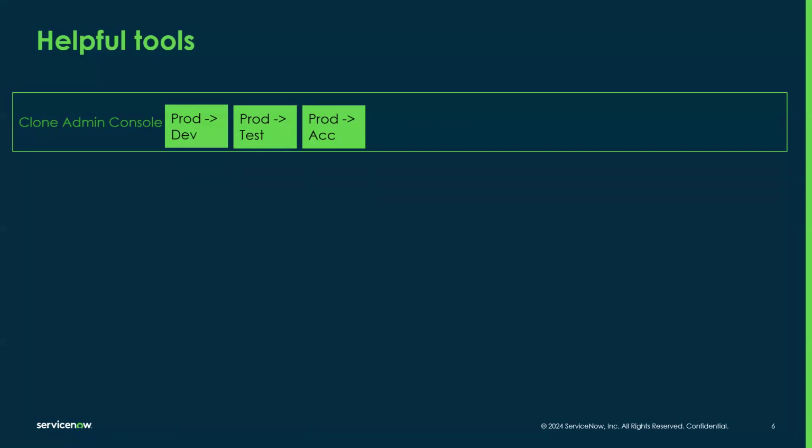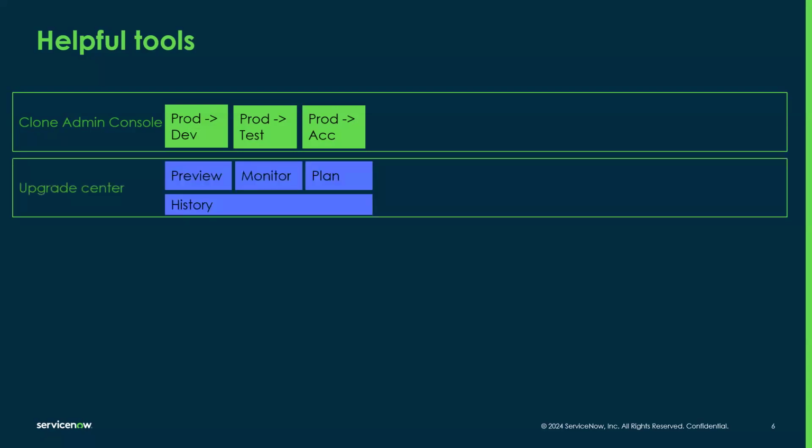You can set up the clone rules to say what you want to include in the clone and what you want to exclude. So that is preparing your development suite. And then when it comes to the upgrade, Upgrade Center helps you preview, monitor, and plan the upgrade itself. So without running the upgrade, you can already preview it. While it's upgrading, you can monitor it, and you can plan when you want to execute it. And you also have an overview of the upgrades that took place historically.